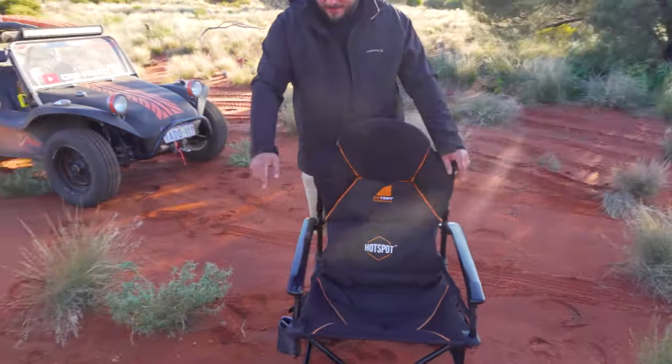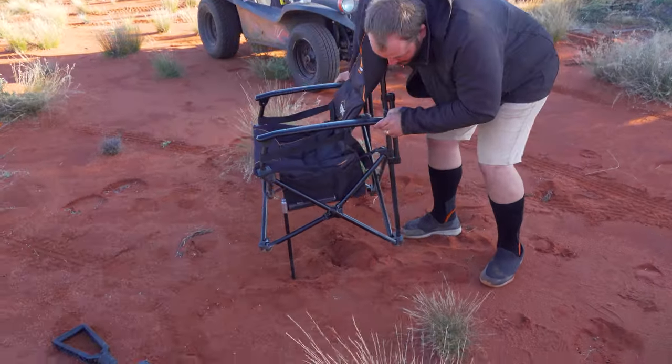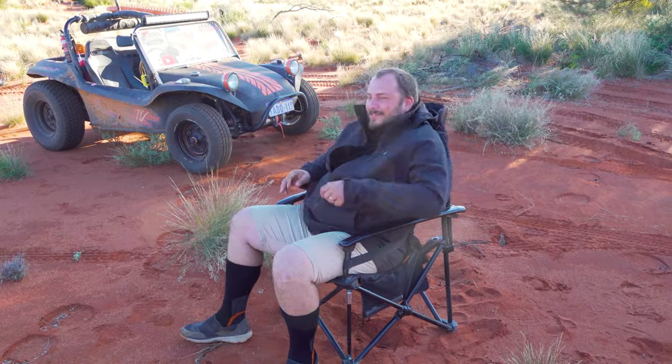So you bang a broken sand flag into the ground, and then you feed your chair onto it and that's your new leg. Now you can sit down in full comfort. So if a fire gets too hot and you want to shuffle away, I need to either move the fire or take my chair, my sand flag. By the way, the sand flag is about that long, it's deep in the ground.